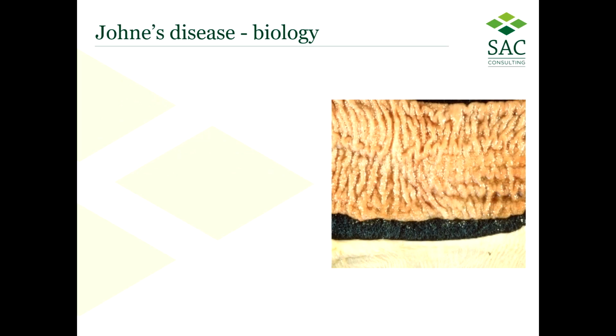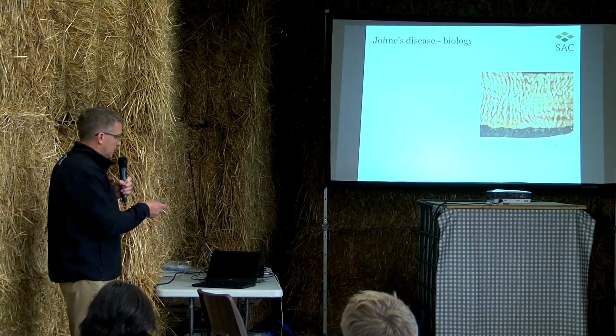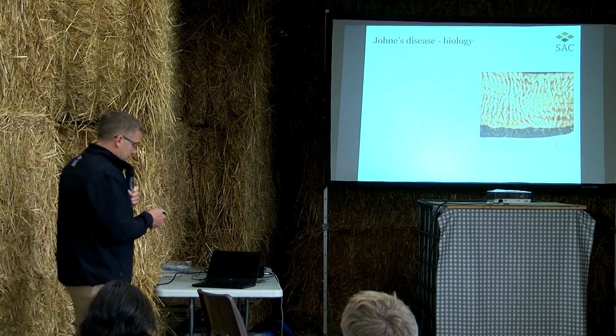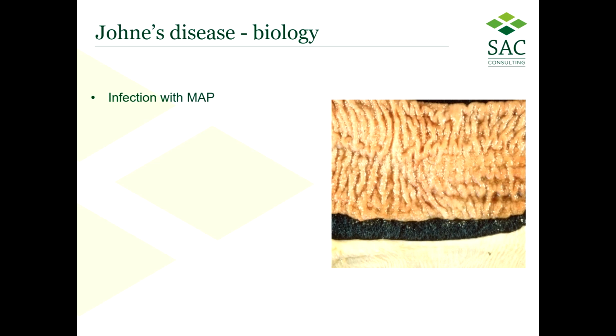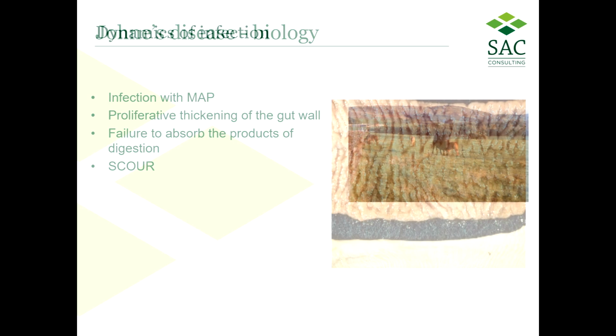And what we find is that if the lining of your intestine is all thickened like that, you just can't absorb the nutrients from the diet as well as possible. So a lot of these nutrients go firing through the gut, come out the other end, and the animal scours. And that's what we see in the animal itself with these animals that are infected. So a thickening of the gut wall, failure to absorb the products of digestion. They keep eating, but they can't absorb it, and that's why they lose weight and they scour.